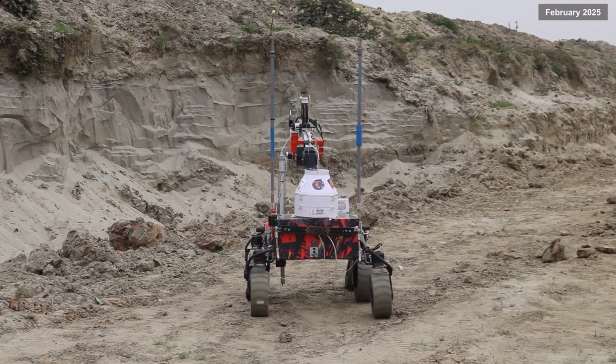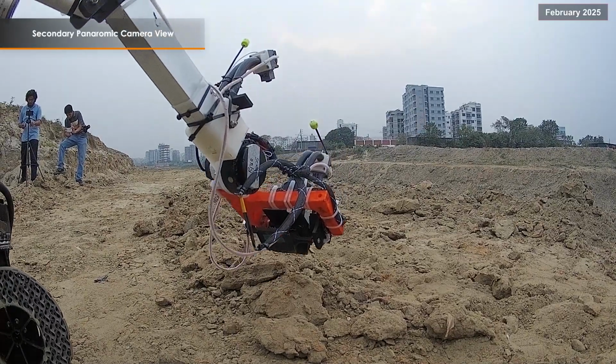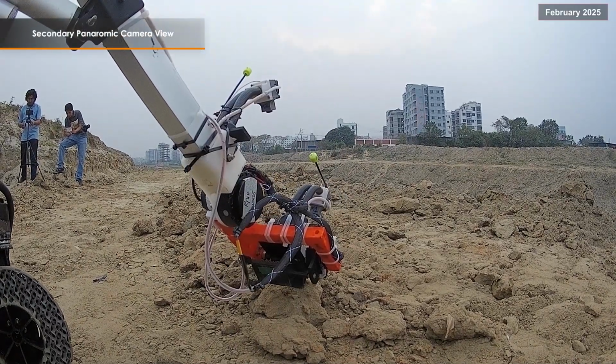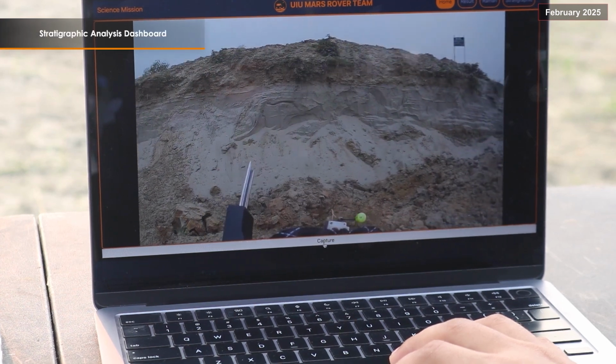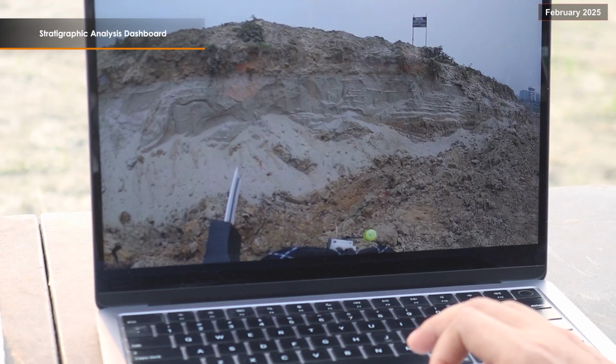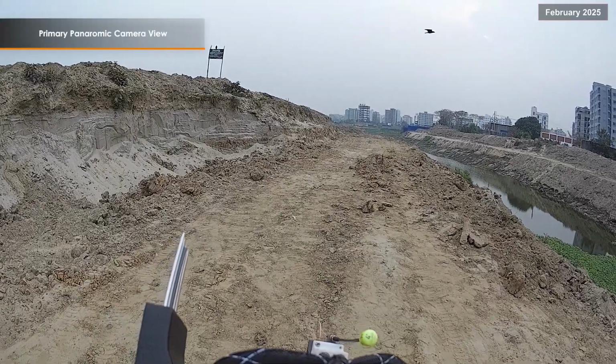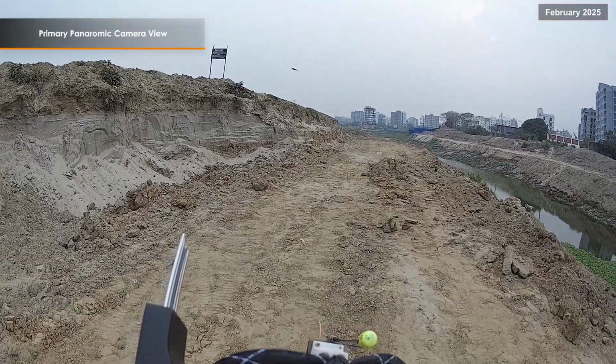The rover begins its mission at the designated landing site selected through comprehensive geological mapping. Immediately upon touchdown, a wide-angle panorama camera captures high-resolution images of the surrounding terrain. These panoramic and stratigraphic photos allow us to assess geological formations and identify the structure of the area based on visible layers, sediment disruptions, and weathering patterns.